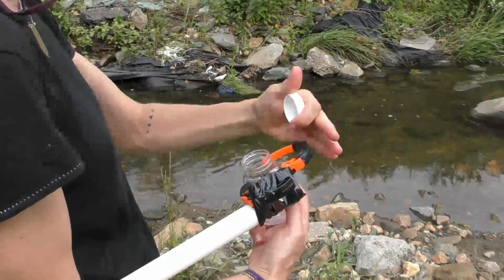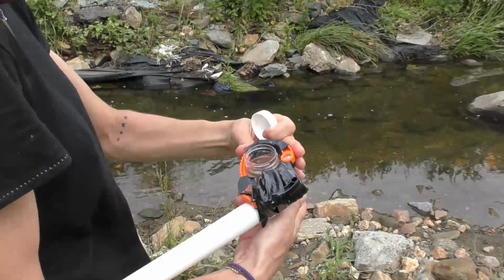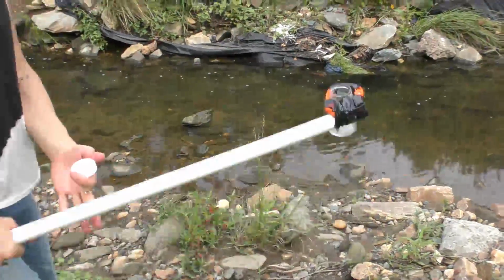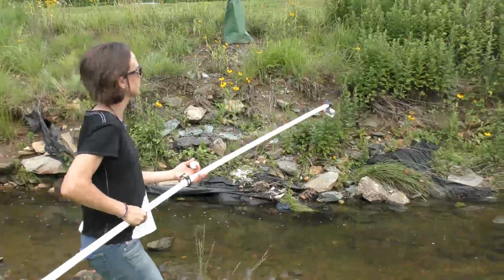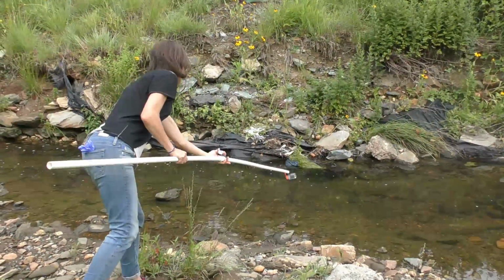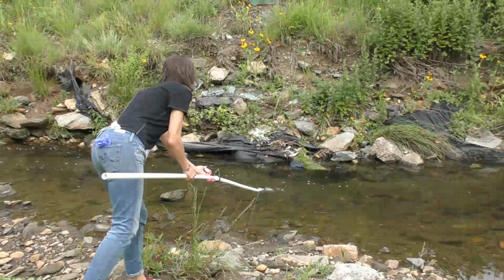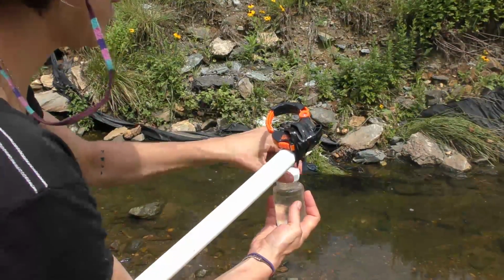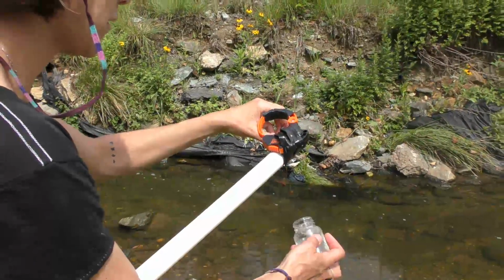Using a sample pole is a good idea if you're sampling along a steep bank where getting into or out of the stream could be potentially hazardous. To use a pole, you would simply attach the bottle to the holding apparatus and dip it into the stream. Again, you would have the opening facing towards the upstream portion of the stream to collect your sample. Once the bottle is full, you retrieve it, cap it and place it into the cooler.